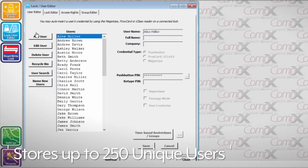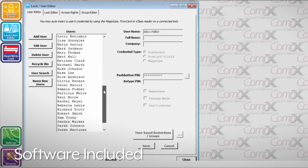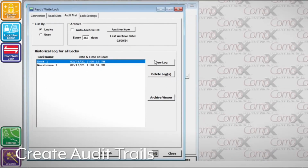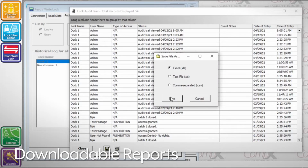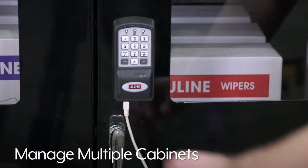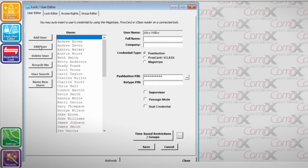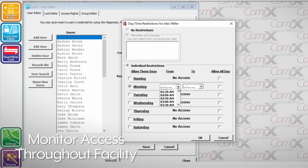Store up to 250 unique users, which can be created with the included software. Also, the software allows you to create audit trails to view time and day of access, which can be easily downloaded to your computer. Multiple cabinets can be managed with the same software to easily program timeframes in which employees are able to access the cabinets and monitor employee cabinet access throughout an entire facility.